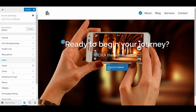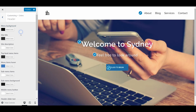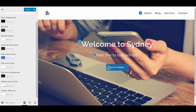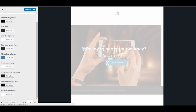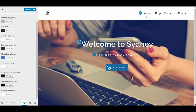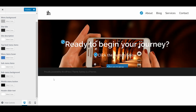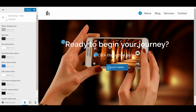So what we want to do is go back to colors again, go to header, and go down to where it says mobile menu button. And we want to change that to black. If we look back now, once it updates, you'll see that our menu comes up black like that. So that's done. Now when people visit your site on the mobile, they're going to be able to actually access your menu. So there's our menu done.